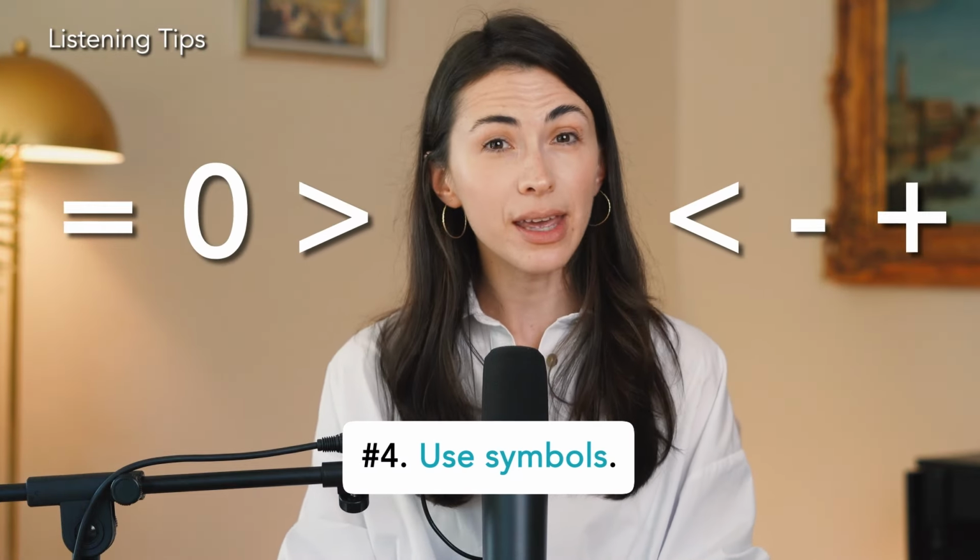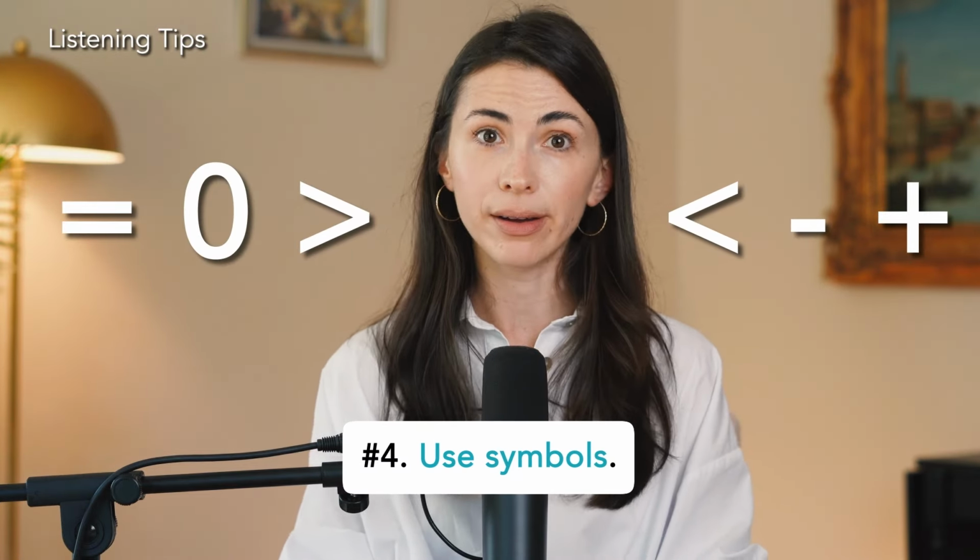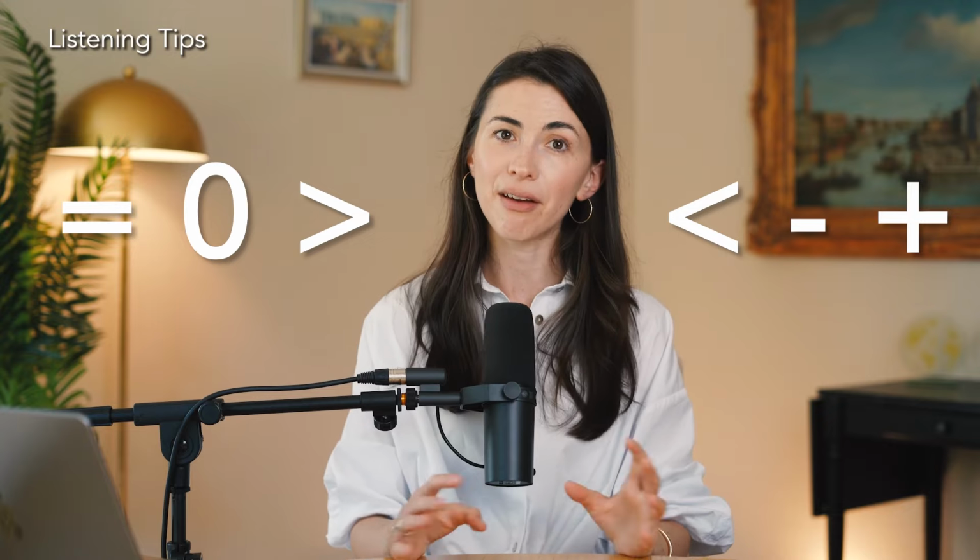This is a skill that you need in your life, because I guess if you start studying in the US or somewhere else, you will be taking notes, and collocations help you take notes a lot faster. Try to use symbols like equal, zero, more, less, minus, plus, everything you used during your mathematics class.